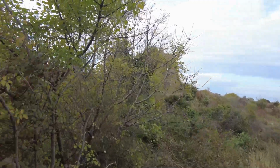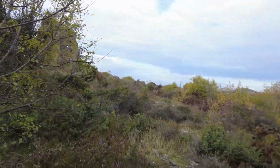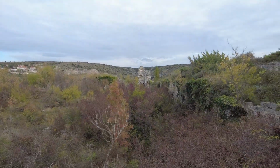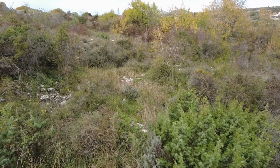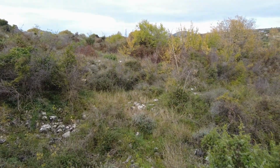I don't mind the vines growing in some of these ruins. It's all the other trees and shrubs and some of these weeds are quite bad, but anyway, it is what it is. We're going to try to make our way to that corner. I do believe there's a path, and let's see if we can get there. I'll turn the camera off and then I'll reconnect when I get closer.